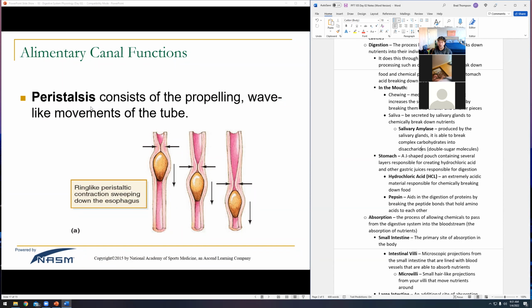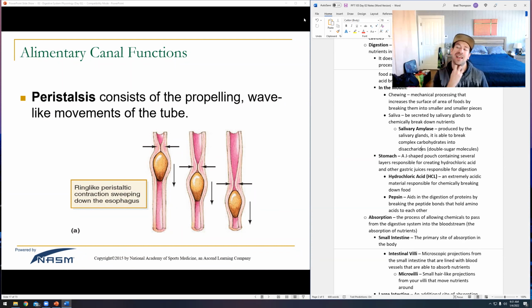That's actually kind of how peristalsis contracts. Your digestive system basically squeezes like this, and that's how it moves food throughout your digestive system. You've felt this, by the way, if you've ever swallowed a chunk of food that was a little bigger than it was supposed to be, and you can feel it traveling the whole way down. You're feeling that peristalsis in action.